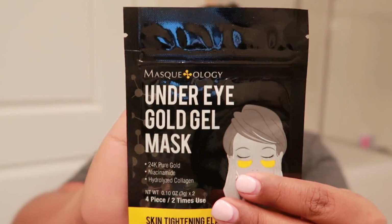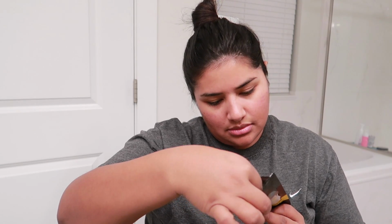The next mask is the Maskology Under Eye Gold Gel Mask. These go right below your eyes, and they're really nice for tightening elasticity in that area. I've never tried these before, but I have been wanting to for a while, so I'm excited to try these. What you do is just put these right below your eyes. These are really easy, they're not very messy. They do feel very hydrating when you put them on right below your eyes, and they go on very easily. Once I have these in place, I will set my timer for 20 minutes and then we'll just wait and see.